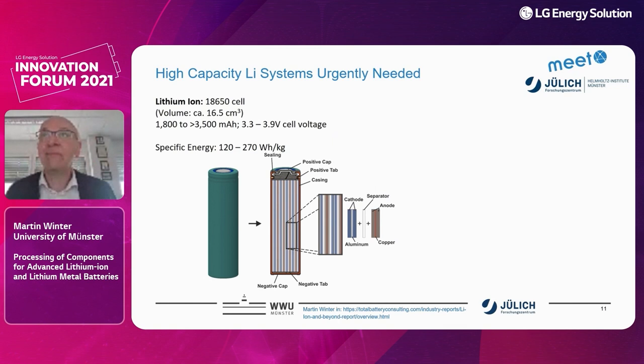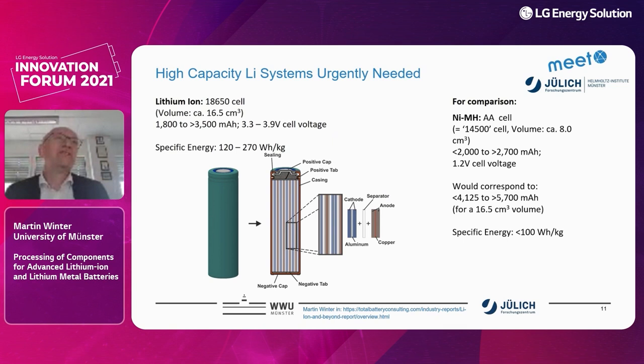If we take a nickel metal hydride cell, an AA cell, that's a different format. When we translate it into the same terminology, this is a 14500 cell with about half the volume of an 18650 cell. This gives us a certain capacity and a certain voltage, 1.2 volt cell voltage. If we normalize this capacity to the volume of an 18650 cell, so we take the same 16.5 cubic centimeter volume, this would correspond to a very high capacity for these nickel metal hydride cells. So nickel metal hydride cells have much higher capacities than lithium ion batteries, but the specific energies are typically less than 100 watt hour per kilogram.